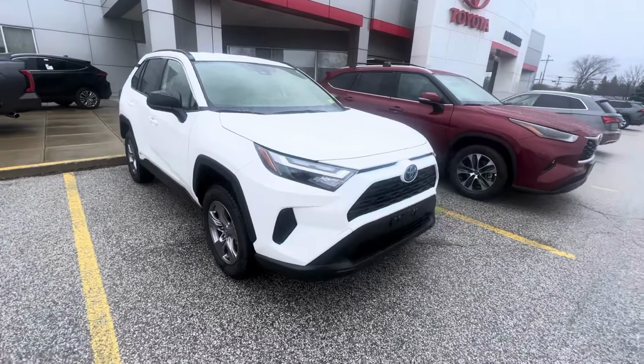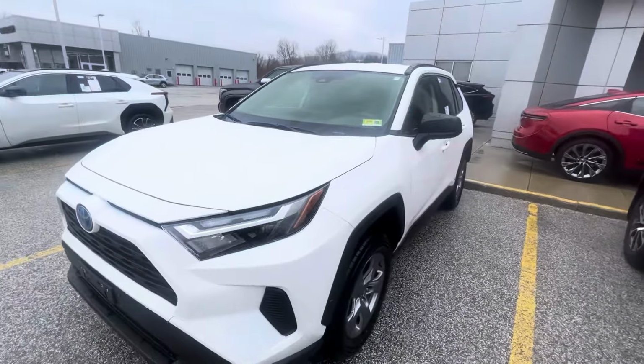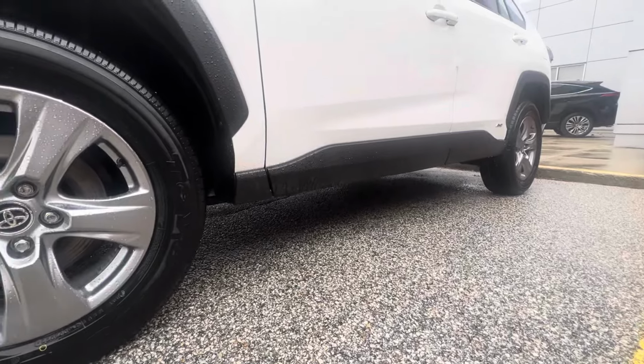This just came in today. It's that ice cap white that's very popular and hard to get your hands on, and we have one in stock. Coming around the side here, you can see that the vehicle has nice clearance.